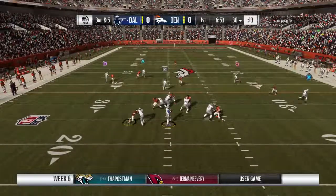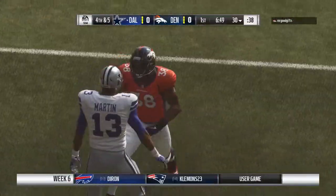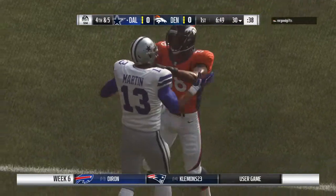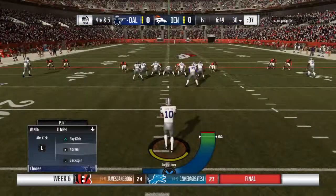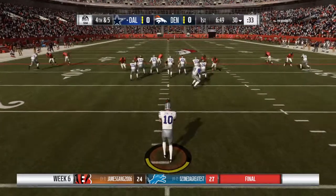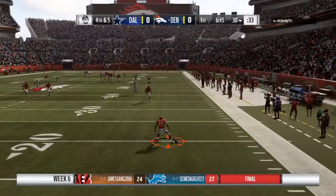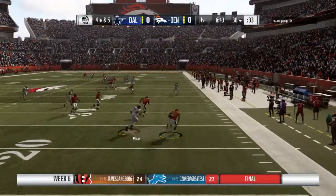Looking to throw. Barnes. And incomplete on the deep ball. Well, that certainly looked like something that they discussed all week in practice, getting ready for this one. Take the big shot right out of the gate. At worst, you'll open up the defense a little bit, loosen them up, have them back on their heels.